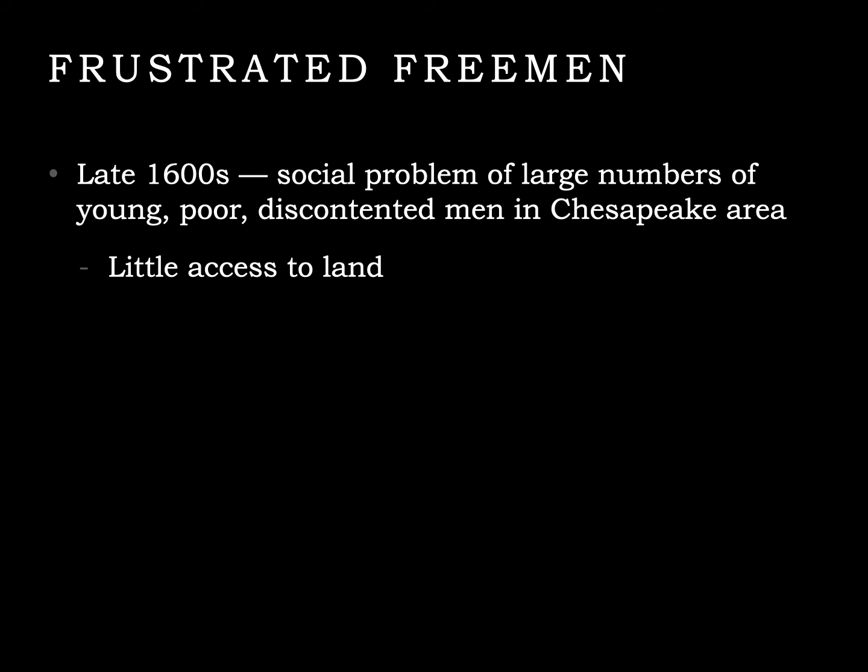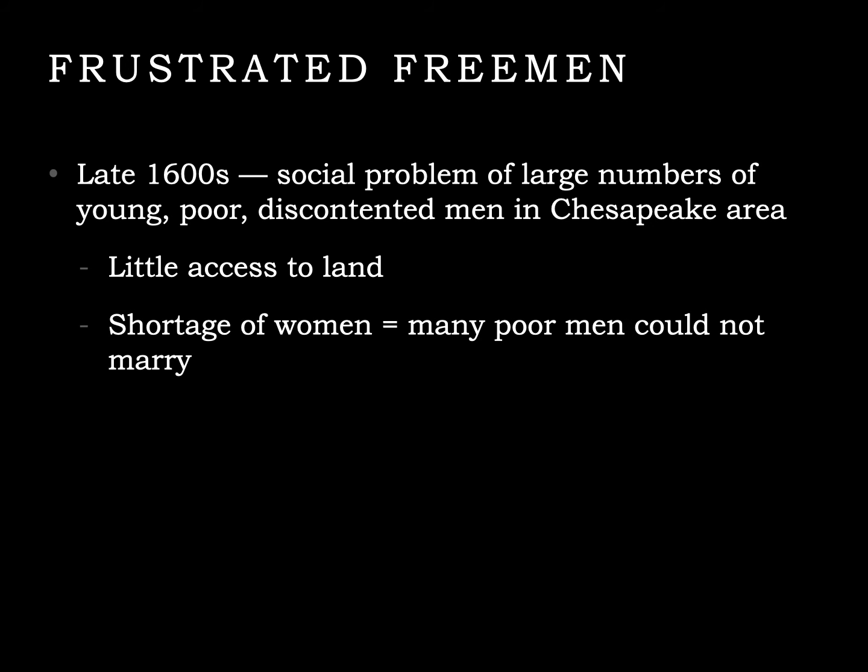There's also another issue. There is a huge shortage of women. See, because under that headright system, it really made more sense to bring male laborers over, and those were the people that would want to come. And indentured servants can't marry, so there are women, but they're young and they're indentured servants. So many poor men are never going to be able to marry. There's no one. That's very frustrating.